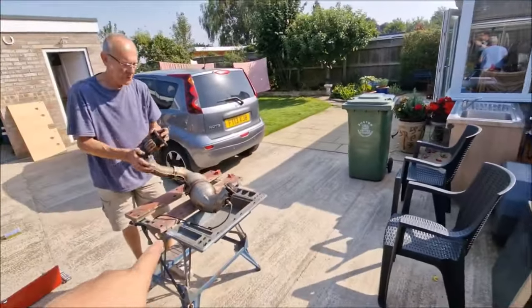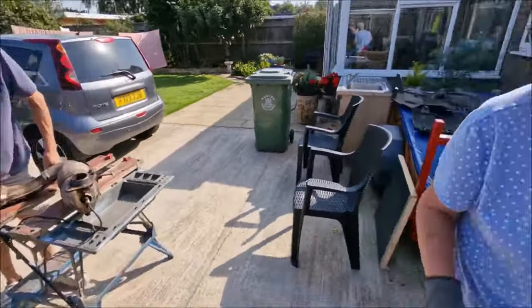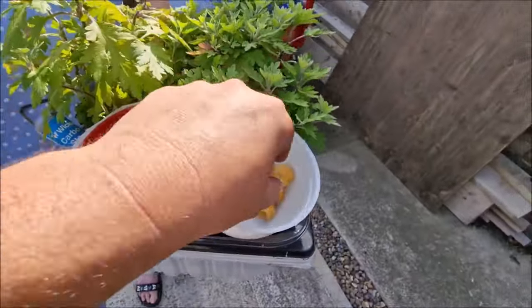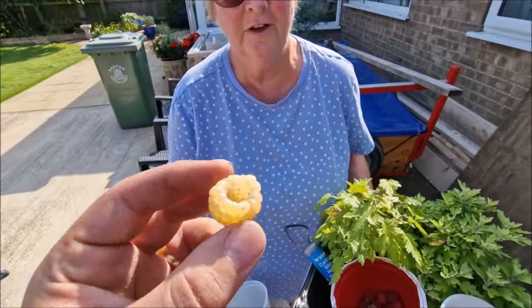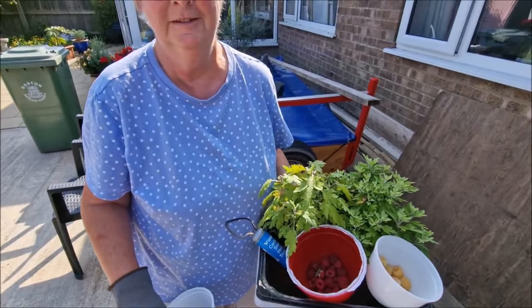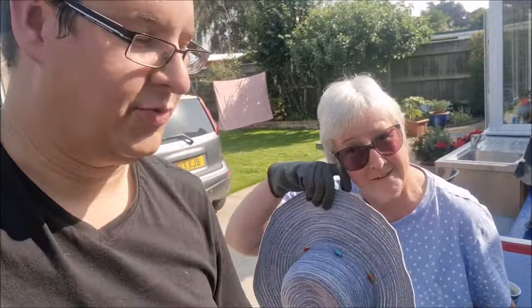What have you got there? White raspberries? No, yellow. Yellow raspberries. Let's try one then. Have you tried one yet? Yes, check it inside. Oh yeah, make sure there's no maggots. Anything in there? Yellow raspberry. Doesn't taste of the yellow. What have we got? We've got another raspberry here, look. Red raspberry, proper raspberry. No to yellow raspberries.